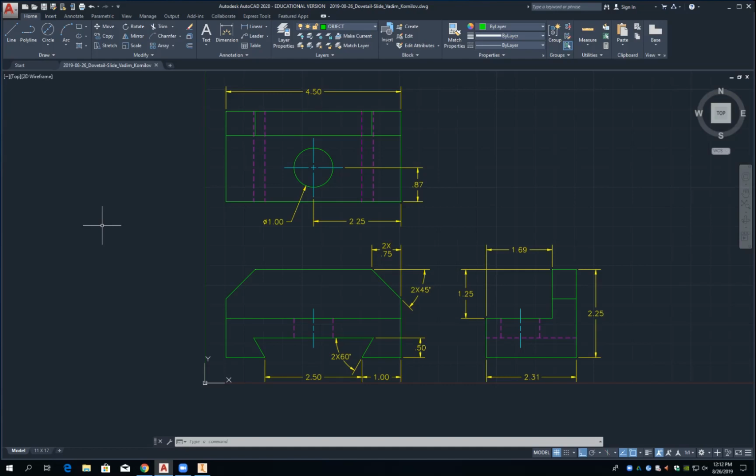Okay, now for printing. This is what I want to make sure everyone can do today, okay? Whenever you turn a drawing in, I want your name. But for right now, we're going to have you put your name in it and the drawing name in it, and then we're going to print it out, and you're going to turn this in for today, okay? So we want your name to be here and the dovetail slide right here, okay?